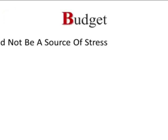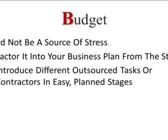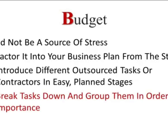Budgeting for outsourcing needn't be a source of stress if you factor it into your business plan from the start, introducing different outsourced tasks or contractors in easy, planned stages. Tip: break tasks down and group them in order of importance.